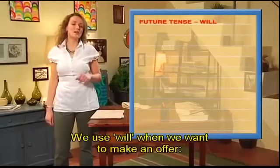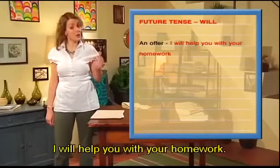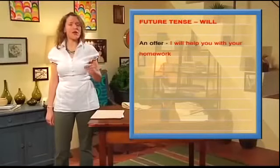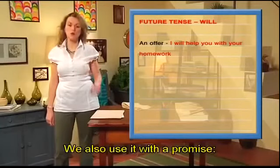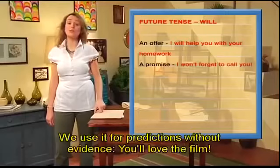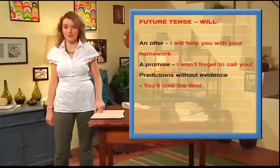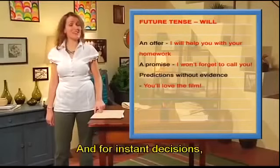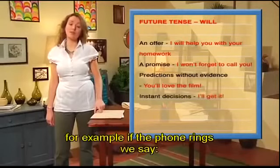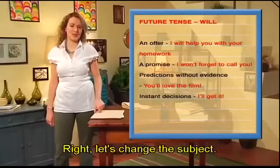Now, let's compare this to the other future form, will. We use will when we want to make an offer. I will help you with your homework. We also use it with a promise. I won't forget to call you. We use it for predictions without evidence. You'll love the film. And for instant decisions. For example, if the phone rings, we say, I'll get it. Right. Let's change the subject.